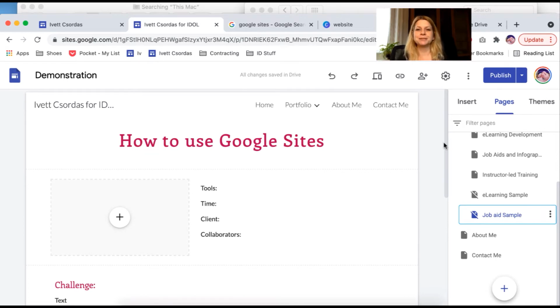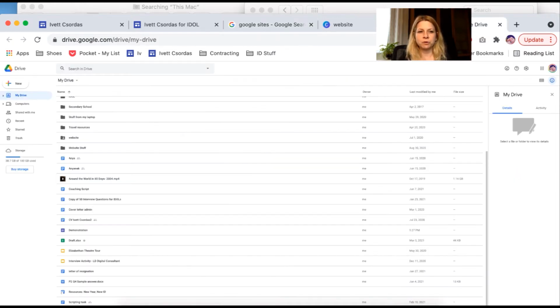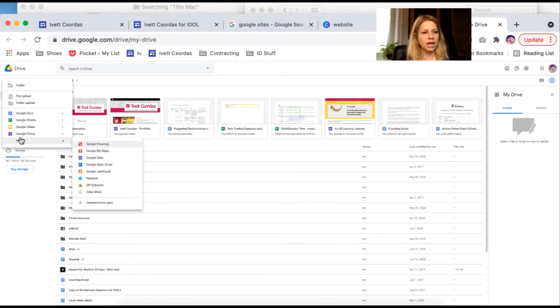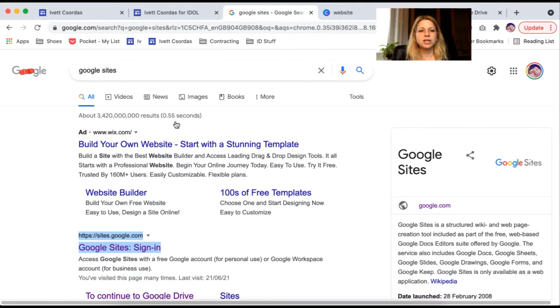So let's get started. So I'm going to come over to Google Sites. I've already Googled Google Sites. Actually, there are two ways to start your Google site. One is from your drive. If you have a Google Drive, you can actually create it just like a Word document. Google Drive is actually like a Word document, but Google turns it into a website, really. So you could start from here, plus new, and then you see Google Sites here. But I actually recommend starting from here.